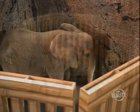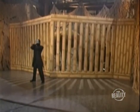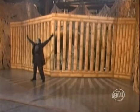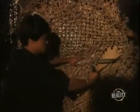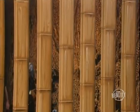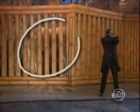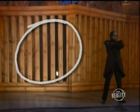Let's watch that again. The elephant is inside the cage. When the smoke clears, you're seeing a mirror image of the netting outside the cage. This makes it appear as if the elephant has vanished. Behind the scenes, split-second timing is critical to making the illusion work. On cue, a stagehand pulls a lever that moves the mirrors into place. Here's the trick without the smoke. You can clearly see the elephant disappear as the mirrors shift into position.